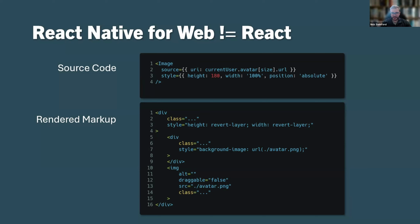So typically in React Native, you would use the image component to display an image. And my original assumption was that it would just output an image tag in the browser. But what you actually get is more in the rendered markup. And this is because React Native for Web doesn't just make a React application, it actually creates an entire React Native environment in the browser. This is done to provide complete backwards compatibility with everything that a React Native application would have on a device. And once I figured that out, it was much more an asset than a hindrance.